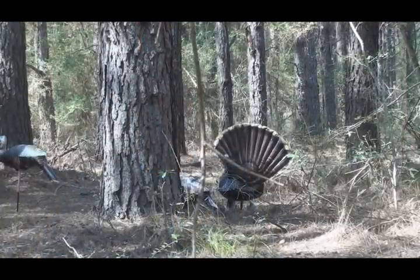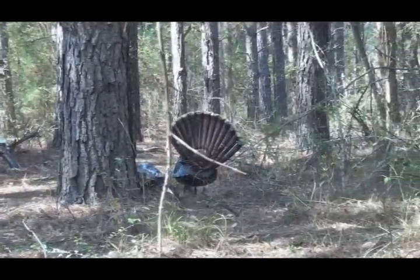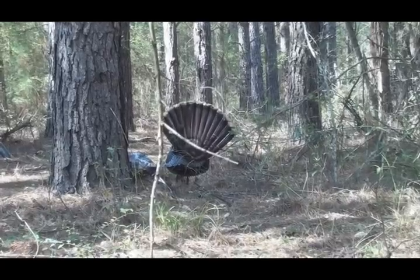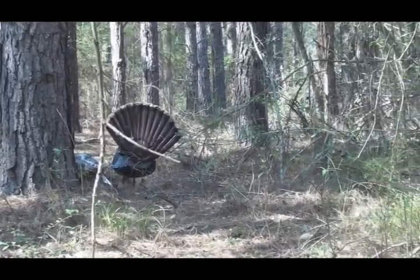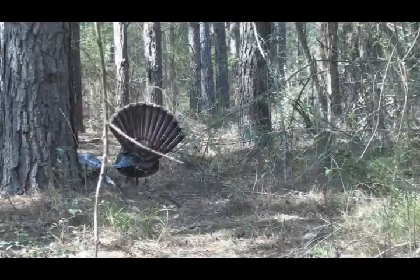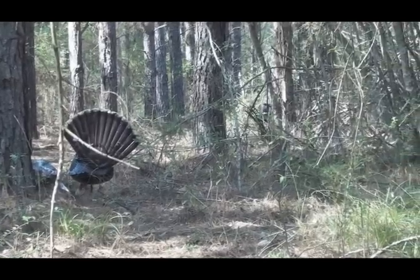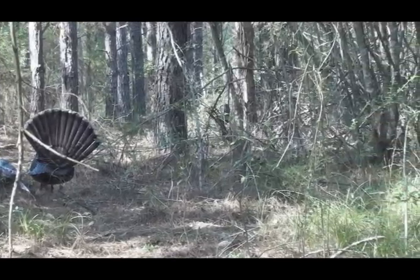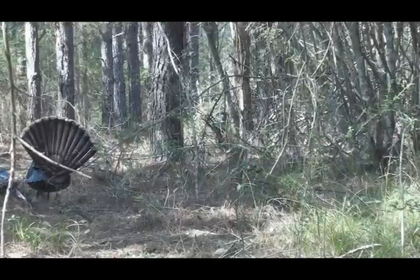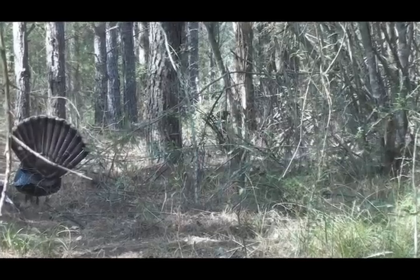Almost immediately, I found this turkey middle of the morning, set up on him, set my strutter up, set a hen up, and started working him. He was gobbling about 100 yards out. He had hens with him. A hen would yelp every time he gobbled, and every time I would yelp. Sure enough, after a little while, I saw the hens pop out in the road, and I knew he was coming. It was just a matter of time, and he came out and got in that road. I've had a lot of turkeys come into decoys, but this was one of the prettiest marches into the decoys that I'd ever seen.